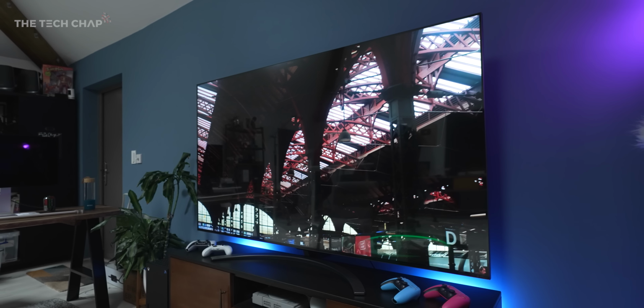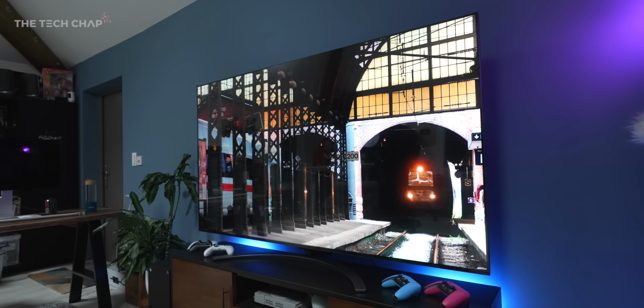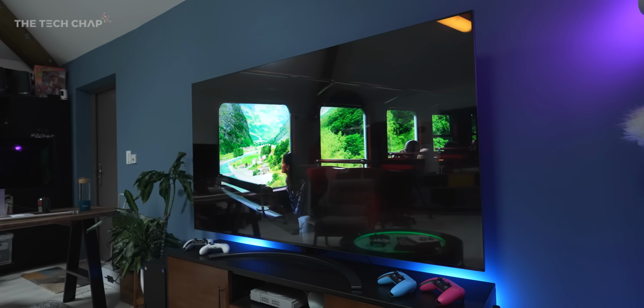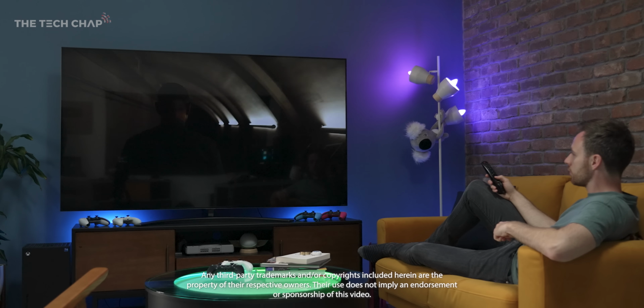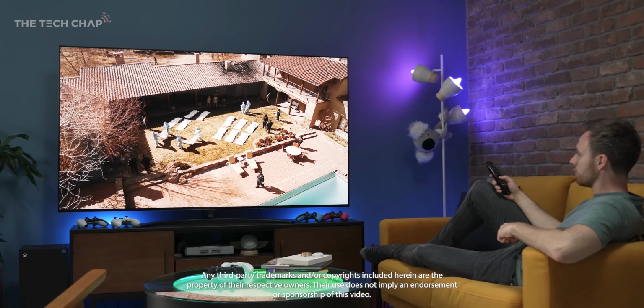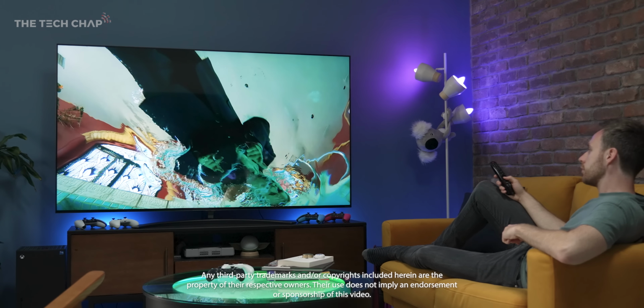The only downside to this TV, and it is not unique to this TV, but as you can see, it is quite reflective. So keep that in mind when it comes to where you're going to place your TV. Speaking of which, while you can wall mount this if you prefer, I am using the stand. And as you can see, with this 75-inch model, even the bigger sizes can comfortably fit on pretty much any TV stand.